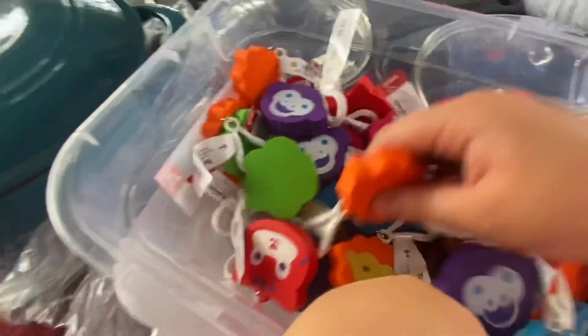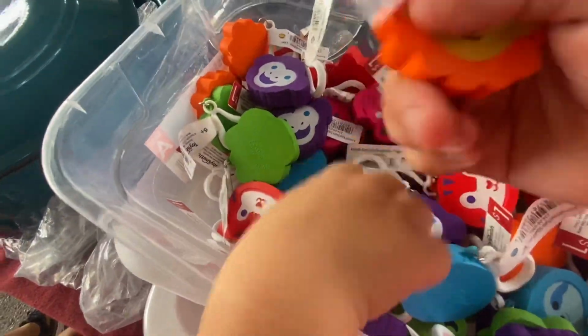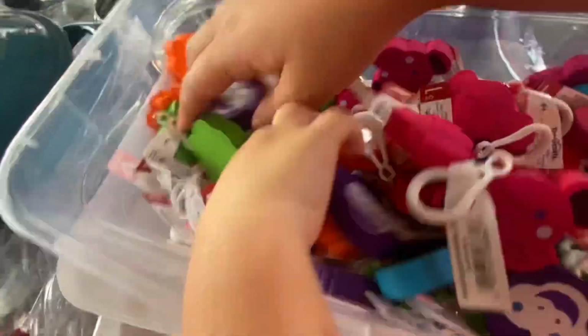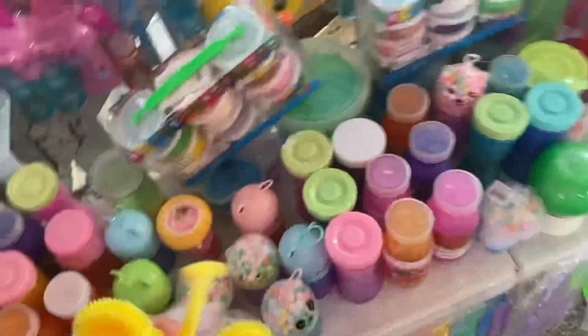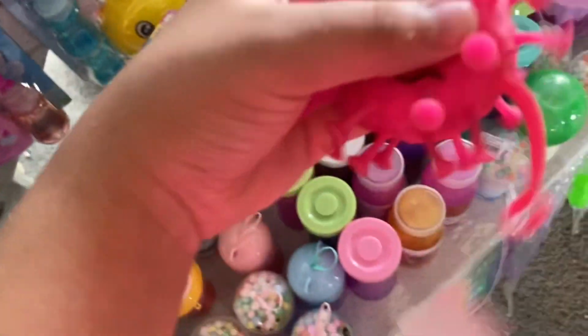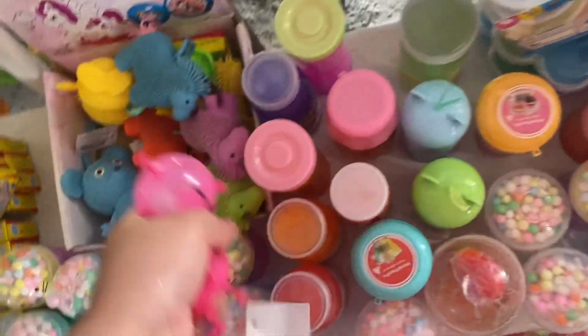Hi. Oh my gosh. A little lion. I think I know which one Baby Jay would like. He did it right next to my foot.